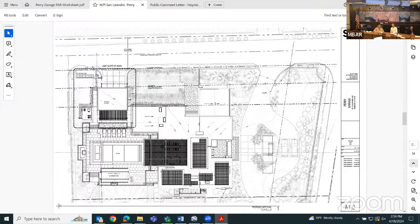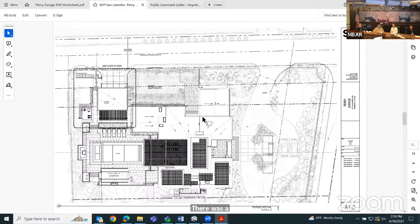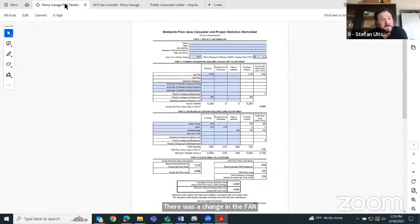I think just for my memory, this condition exists in this neighborhood where garages are on the street like this. Is that correct? Correct. Yeah, up and down Pomar, there's garages off the road like this. And there was a change in the FAR? A slight change from 137 to 144.